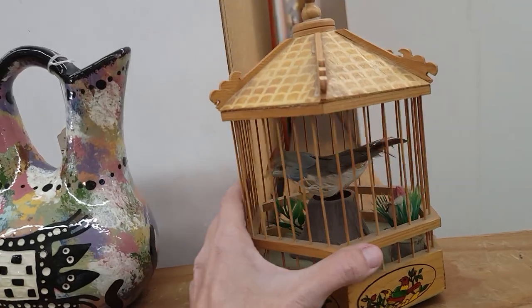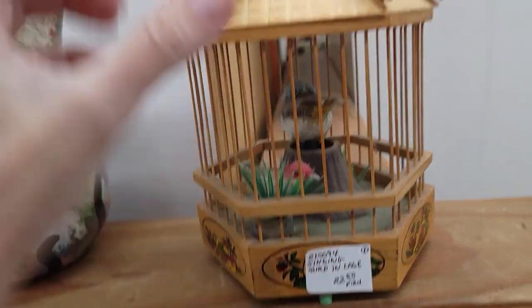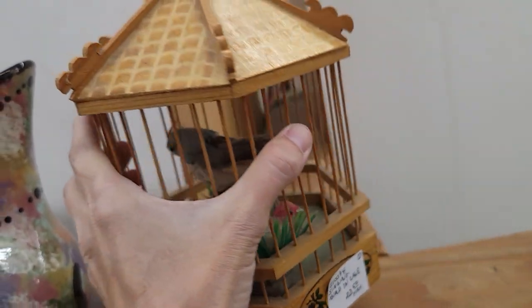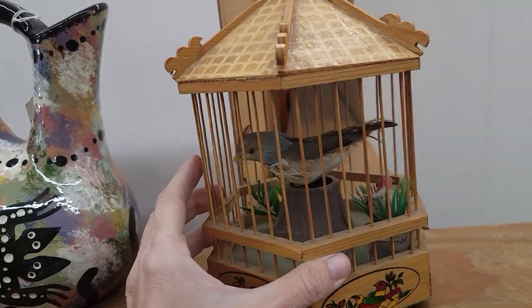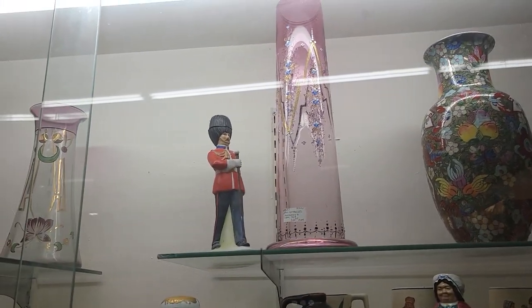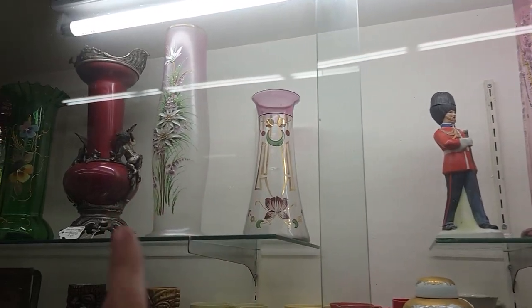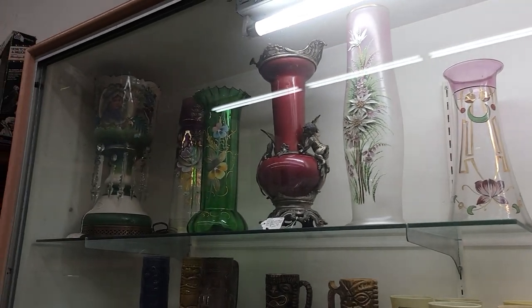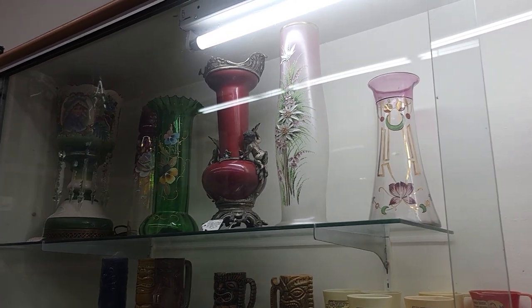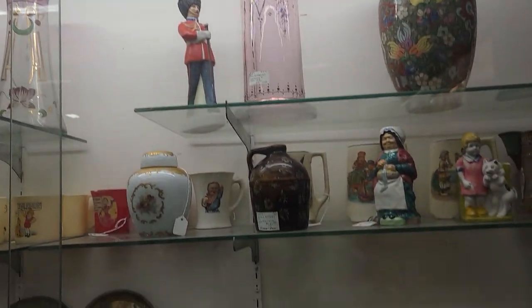Look at this little animatron bird. Oh, he's only $22. He's a newer one, though. If he was in a metal cage, he would be worth a lot more. Here is some gorgeous Victorian enameled glass. It's $325 on that one. Look at those pieces. Oh, I'm just in awe of how gorgeous this glass is and how it has lasted over 100 years without getting broken. Absolutely fascinating.